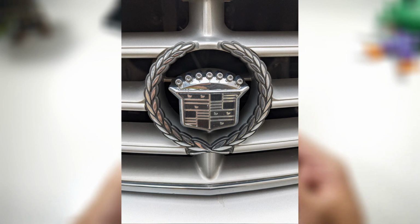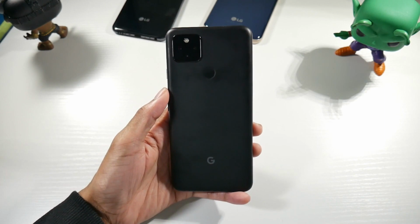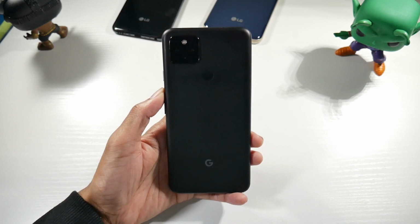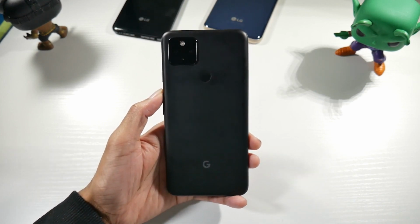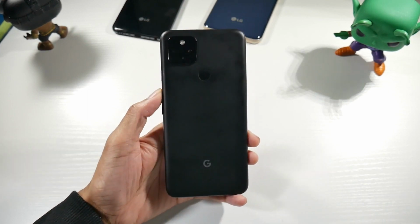You do have actually pretty decent battery life on this phone. It's a 3,885 milliamp-hour battery with 18-watt fast charging. It's definitely an all-day phone. Unfortunately, I don't live in a 5G area, so for the phones I have tested on this list, I haven't been able to get 5G. But on 4G, this phone is fine.